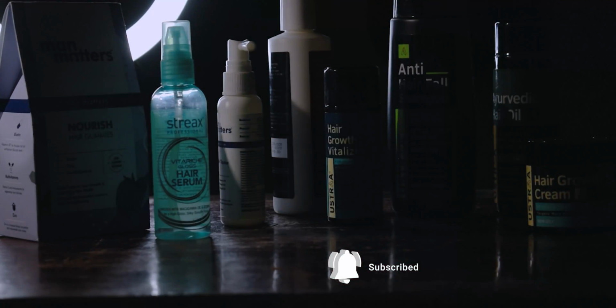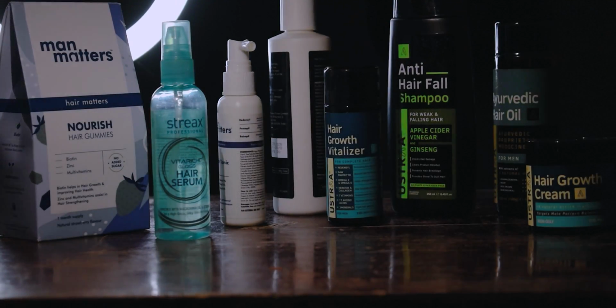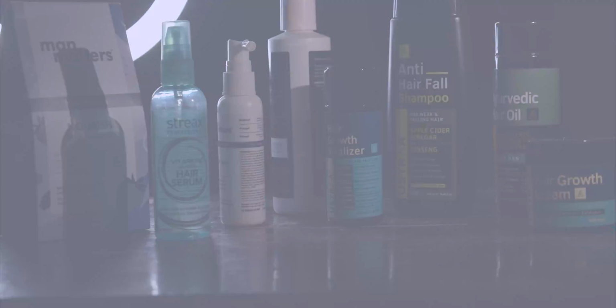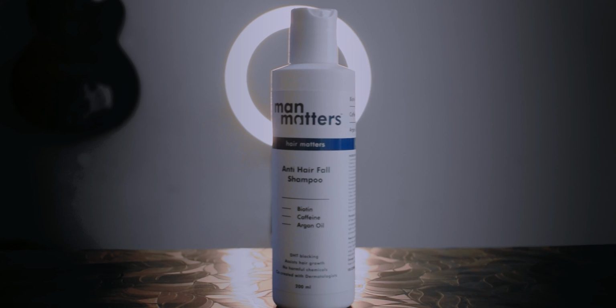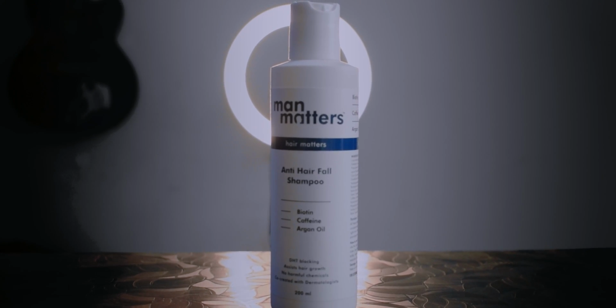We know that we can reduce the daily hair fall if we could only find the correct products. Now there are some things that are meant to be used on a daily regular basis, such as a hair oil that contains all the good stuff, and this Ustra hair oil did that one for me. Or a good anti-hair fall shampoo, which is the Man Matters DHT blocking shampoo for me.